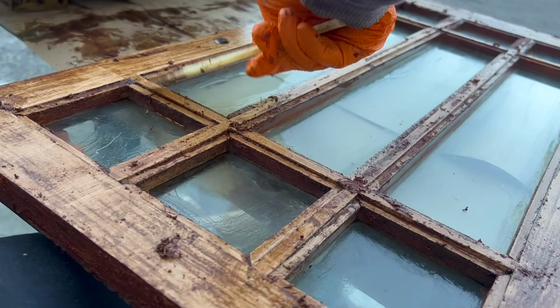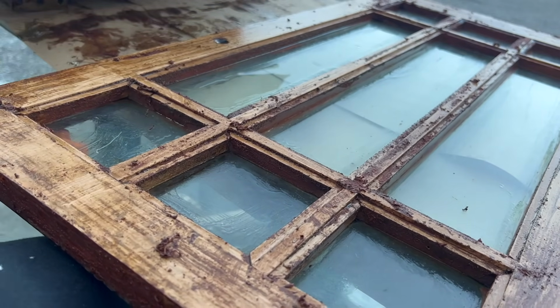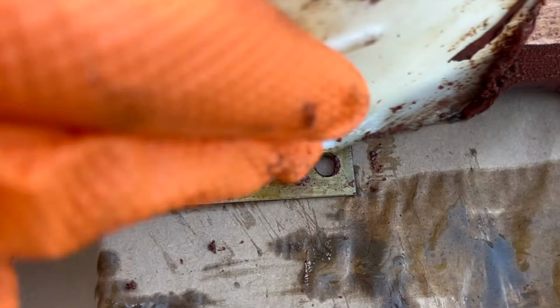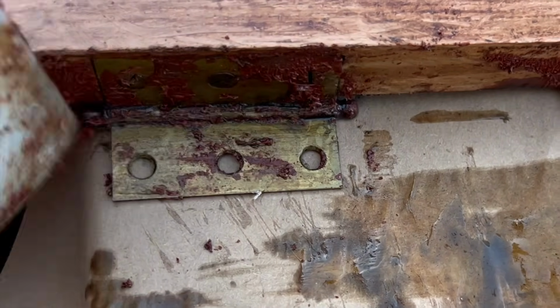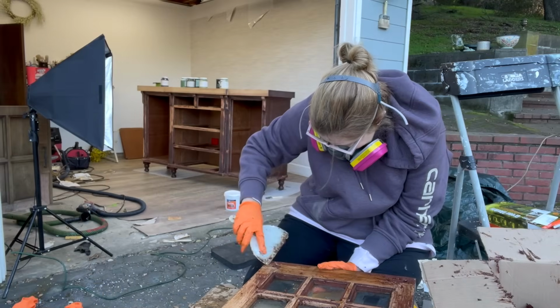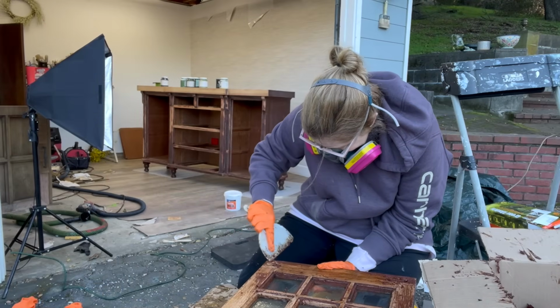Also, I decided to leave the hinges on while I was stripping just because I didn't feel like disturbing them, which was honestly a little bit silly because, of course, I ended up needing to remove them later. This kind of work is time-consuming and a bit tedious and messy.